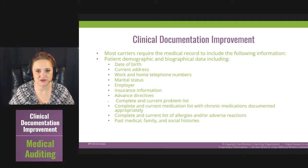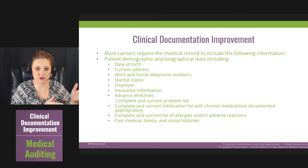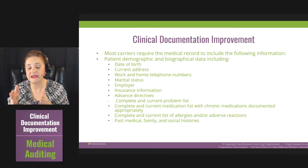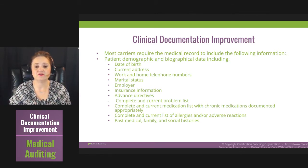So what are these carriers? What do they want to see when we need to have the basic CDI? Now, CDI does not follow just diagnoses and the procedures that are done with the patient. It also involves all of these demographics about a patient. That's part of CDI. So let's change from what's wrong with the patient and what we're going to do to the patient to the information that we need for the overall care of the patient. And that falls under things like date of birth, current address.